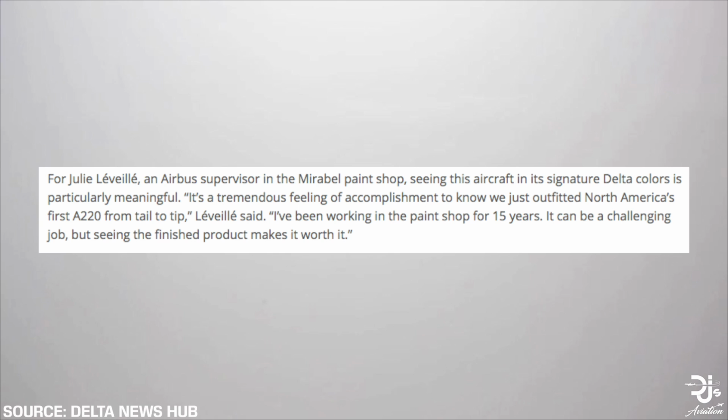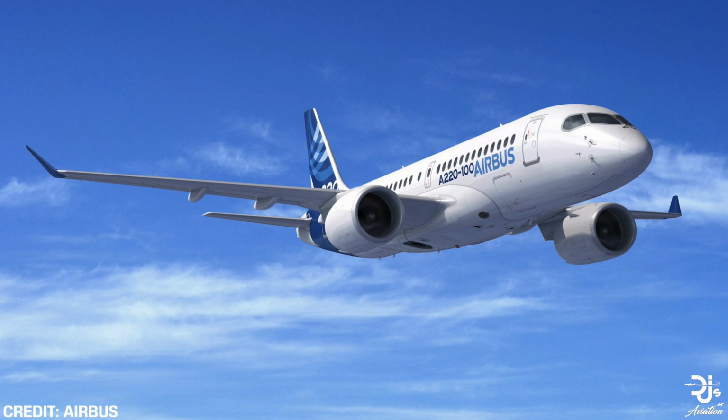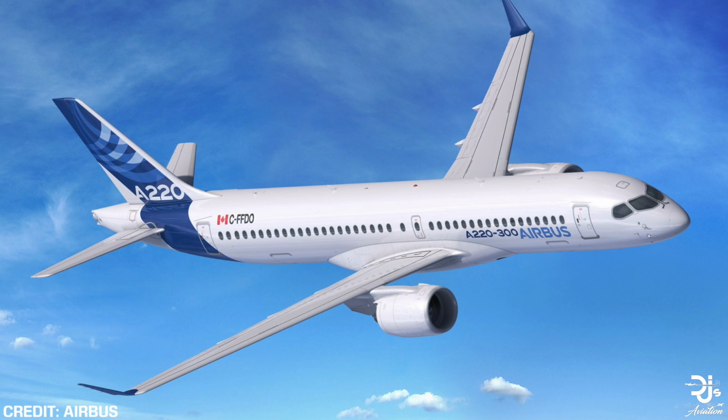working in the paint shop for 15 years and it can be a challenging job, but seeing the finished product makes it worth it." The airline hopes to begin flight testing later this fall, according to Airbus and Delta officials, and this will take place after the aircraft has finished its move to the flight line hangar.